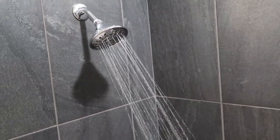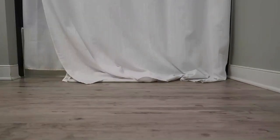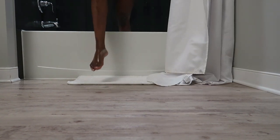Make sure that you rinse your body off really good before getting out of the shower and moving on to putting on your post body care.